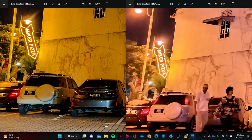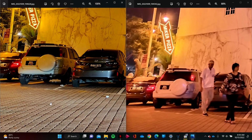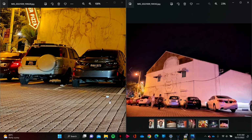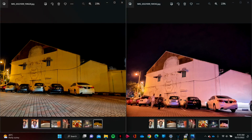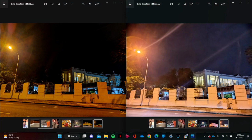And you can even see the car number plates here. It is much more well defined on the X30 compared to the G60. You can even see the outline of the ground, which is much better contained and defined on the X30 compared to the G60. But in essence, both these devices have very good low light output, and it is something very much usable and with very less noise. So this is another sample to show you how different the outputs are on both these devices.